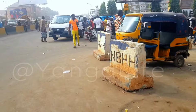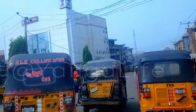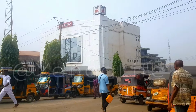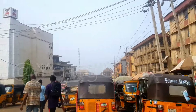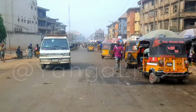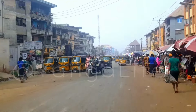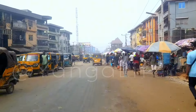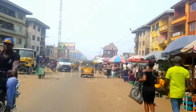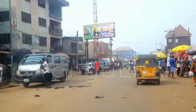Now, gentlemen, this is Obodo-Ukwu Junction. You can see it came out at Onitsha-Owerri Road. This is Zenith Bank by the side. If you know this place, it used to be very bad, potholes and the rest of them, but now it has been filled up. So this is now Obodo-Ukwu Road, back of Relief Market. Relief Market is by the right. And then this is the Obodo-Ukwu Road we are talking about.